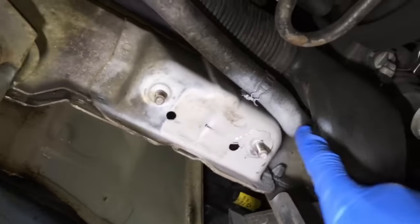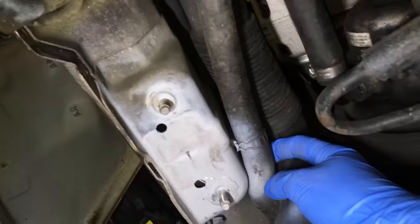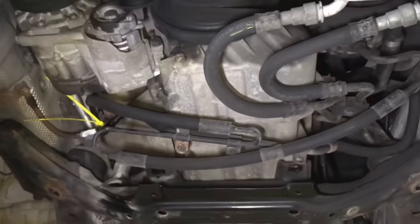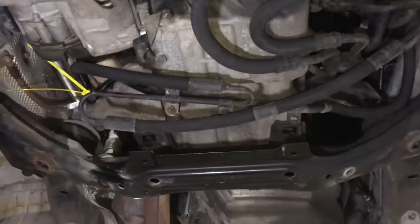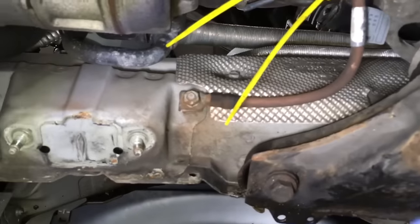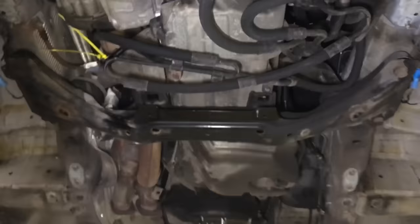Although somebody has painted over the pipe as well. So we'll see if we can scratch all that off, just to try and make this as nice and original looking as possible. Everything else is looking pretty good at the front. It's just mainly some corrosion areas at the rear. Small little bits of corrosion just up there on the roll bar mount on the right hand side. But in general, it's pretty good.